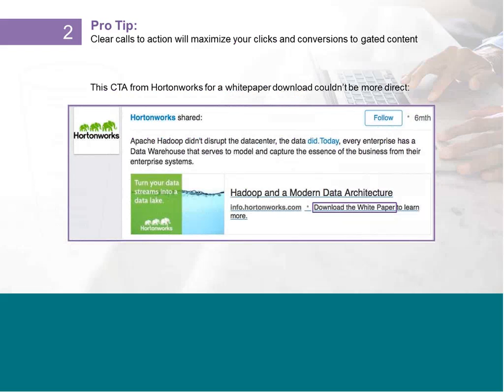And then the third thing that they did was they created a clear call to action, and they made it very clear that what you were going to get by clicking through on their link was a white paper. Most people assume that if you are promoting a white paper, you're going to ask for registration information. So it's not a surprise when you get to the landing page if you're asked to do that.